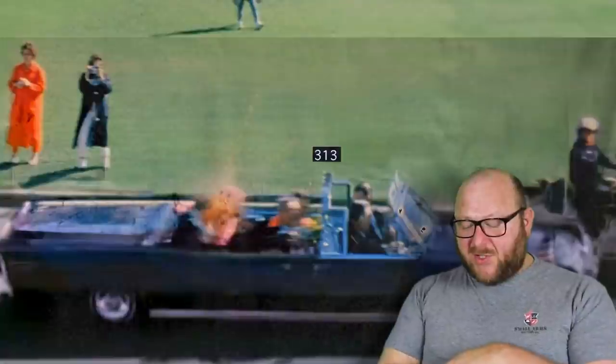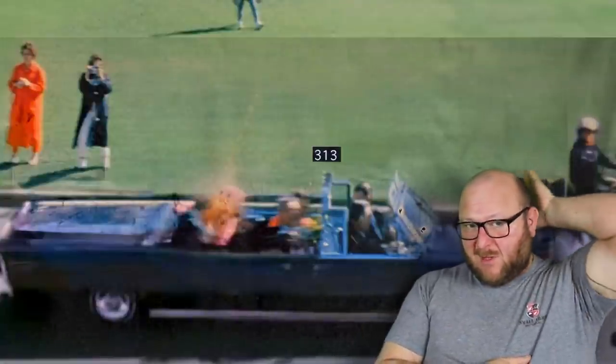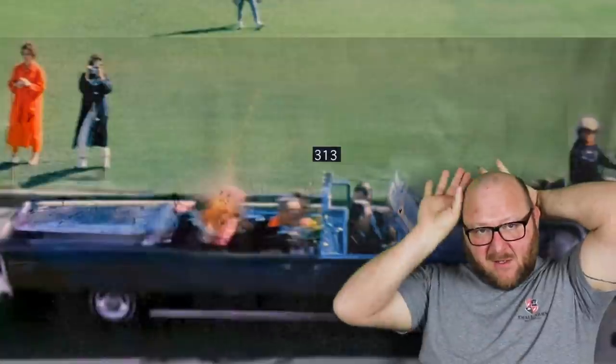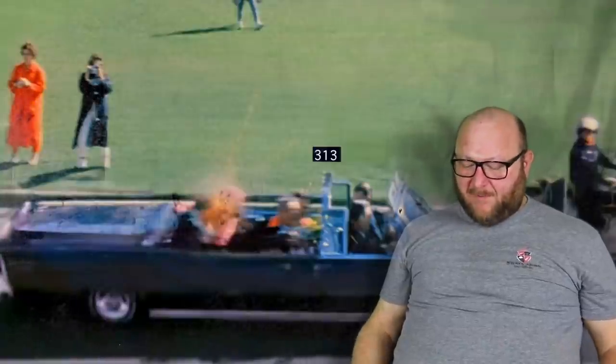Now, Connally, not until frame Z235 or 237 did he show any kind of feeling that he had been struck. And then the third shot was the final headshot, Z313, which is where we can see the projectile hitting the back of Kennedy's head, and we can see the explosion coming out the front. Now we're going to go back to the Warren Report.